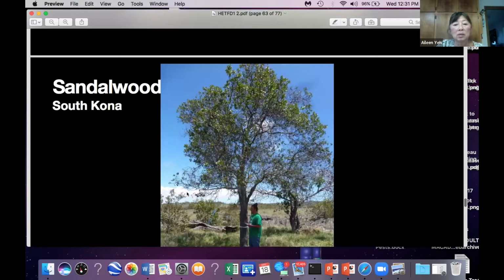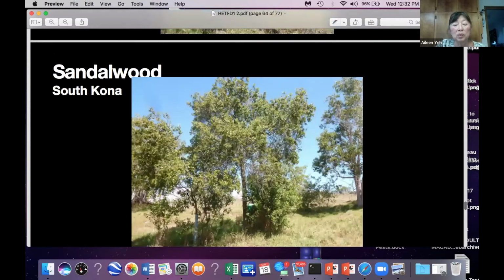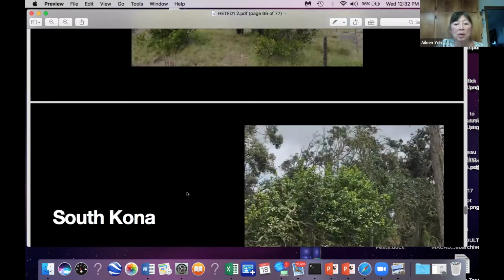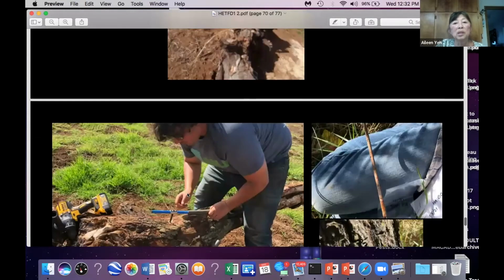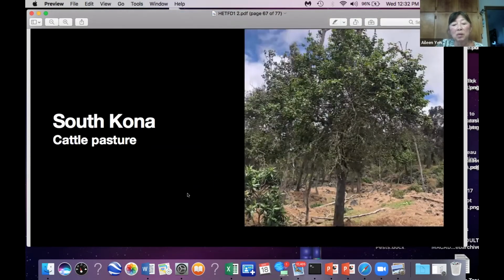This is Ton. He's working with sandalwood. And there's a lot of sandalwood, a big one. This is at the ranch. And they also have problems with spittlebugs now in the pasture. They had quite a few trees, but we couldn't get it at the right time. And some of these places are really, really hard to get to. It takes a lot getting to the sites.